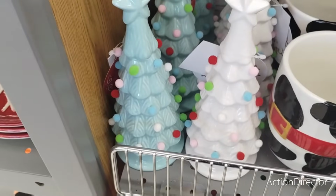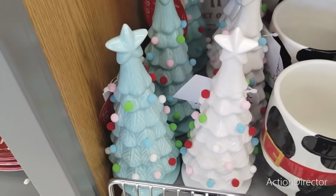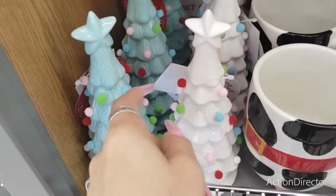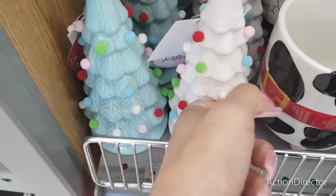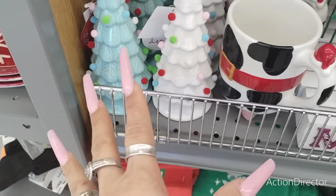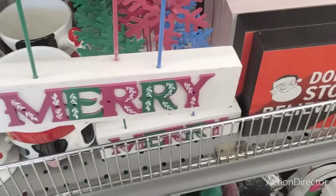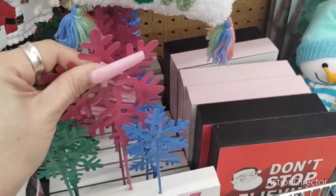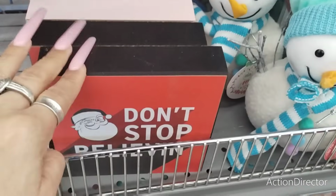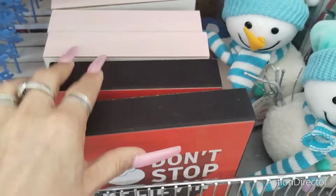All right. These are ceramic trees, and these are going to be coming in at $4.99, and you have the beautiful blue and the white. You also have the snowflakes and the Mary tabletop decor, and that's going to be $2.99. We also have these cute boxes, Don't Stop Believing, $2.99.